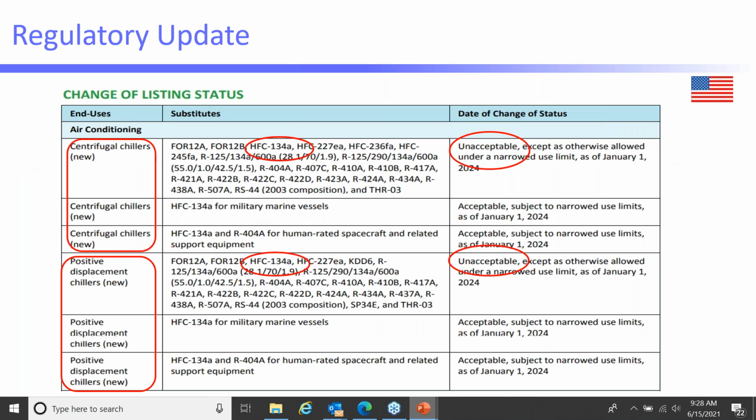So if we look at some part of the SNAP rules, which is SNAP 20, and look at new centrifugal chillers, we see refrigerants such as R134A will be unacceptable as of January 2024. So as I mentioned, this is why the HVAC manufacturers for chillers have now developed chillers with a new generation refrigerant, which is not using R134A, because after that date, you cannot get a new chiller with R134A. The same applies also for positive displacement chillers, which are known in the market.